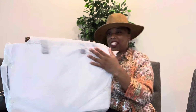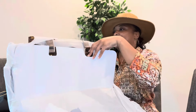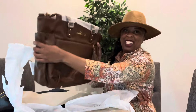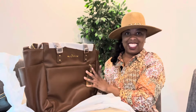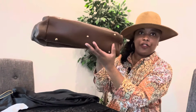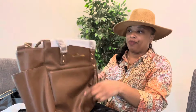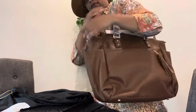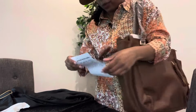And now time for the grand finale. All right, y'all. This is the big kahuna. I love a new bag. This is a little heavy, too. Look at that, y'all. This is gorgeous. This leather, it has the feet, has 5 feet there. So it will stand. Look at these handles. That's how big.